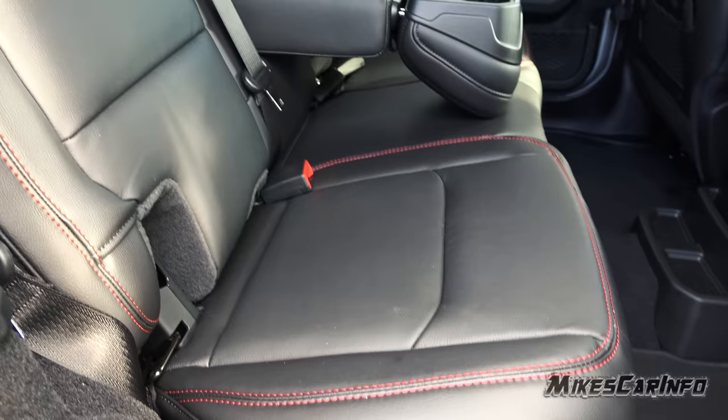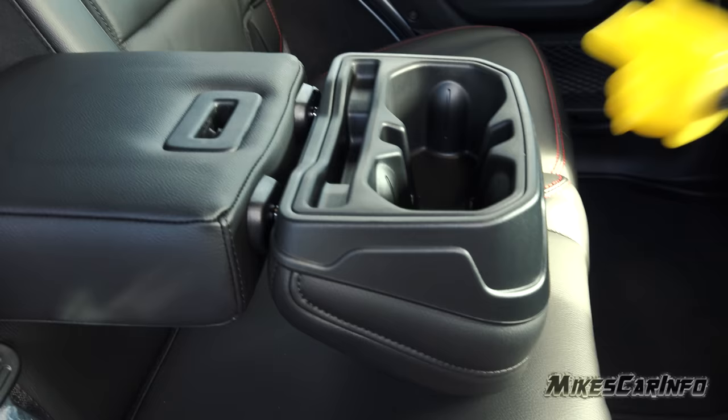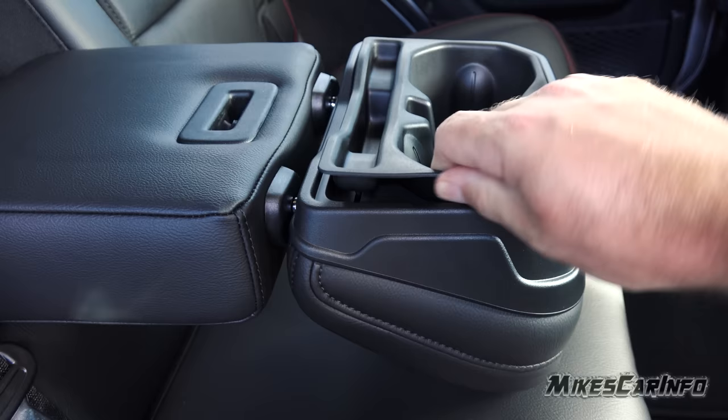The back seats are not contoured at all. It's pretty much a flat bench type seat. It has these cup holders and armrests. And just like the front, this is kind of rubbery, so it's not super hard plastic. It also has little dimples to accommodate different size cups, and that way you can press it in there so it's not wobbling around so much. This entire thing comes out so you can clean it and put it back in, which is a really nice feature.